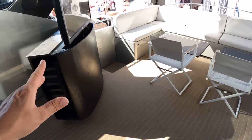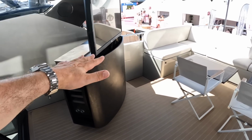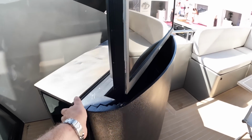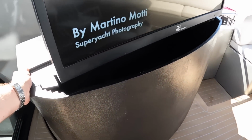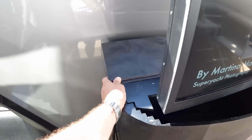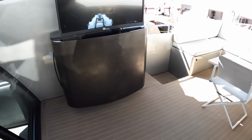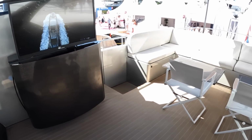Over here, this is a bar area. TV's raised at the minute, but that drops away. So if you want to use it as a bar and just sit around there, you can do. But what you can also do with this is you can literally just push that completely out of the way. If you don't want to use it, it drops in there and it secures in place. So when you're underway, that's what you do. TV down, that's completely out of the way. But it means you can swing it out and make a great bar area.